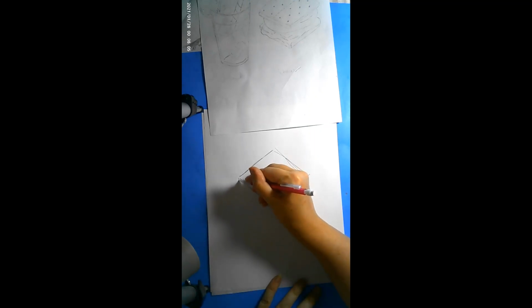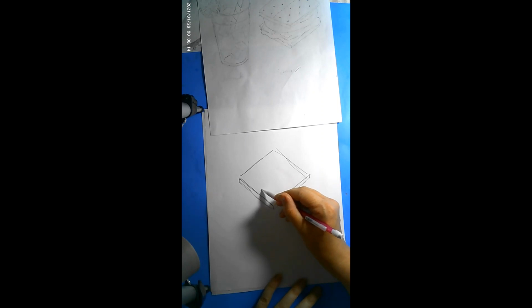I'm going to add that crunchy side, and I'm rounding these because it's a graham cracker. Okay, go about halfway and add that dip, that little stitch line. And then when I looked at it, it goes 2 dots, 1 dot, 2 dots, 1 dot, right? So that's what I'm doing.